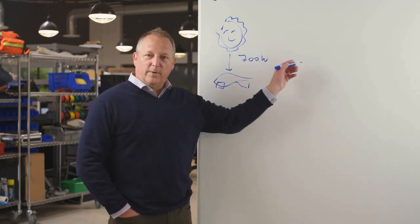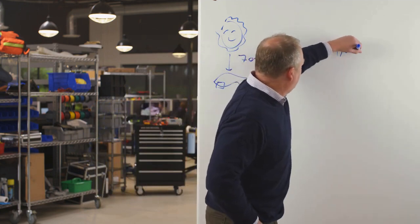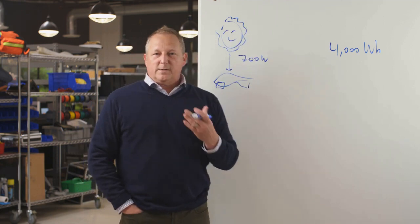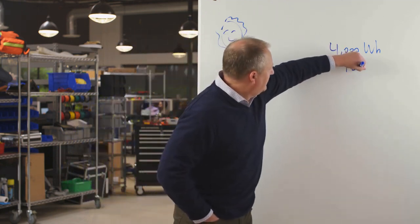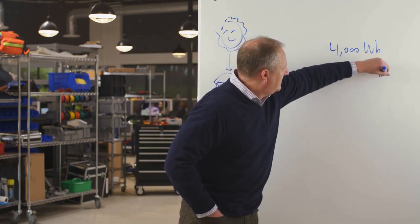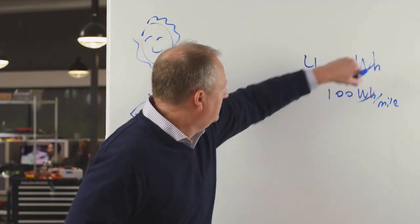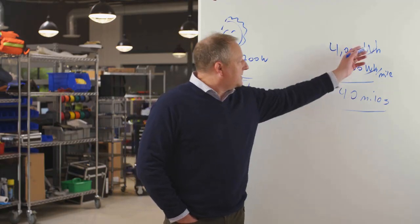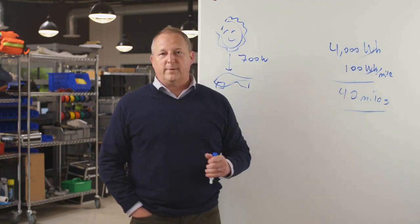Now, over the period of a day, it'll generate about 4,000 watt hours. But because the Aptera is so efficient, it only uses about 100 watt hours per mile. And crossing out the units, we're left with miles, and so you see the answer is 40 miles.